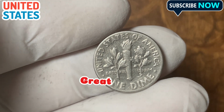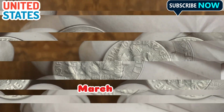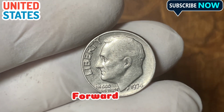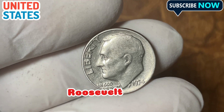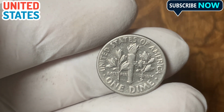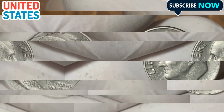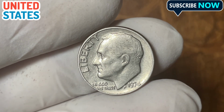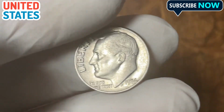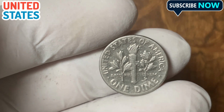His leadership during the Great Depression and World War II, along with his efforts to combat polio through the March of Dimes campaign, earned him a permanent place on the 10-cent coin. Fast forward to 1974, the Roosevelt dime was still going strong. The coin was struck at three major facilities of the U.S. Mint: Philadelphia, Denver, and San Francisco. Each had its own signature: no mint mark for Philadelphia, a small D for Denver, and an S for the San Francisco proof coins. But not all 1974 dimes were created equal.